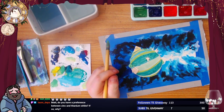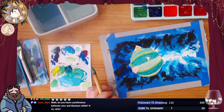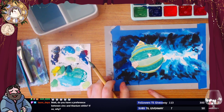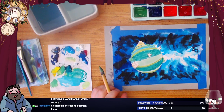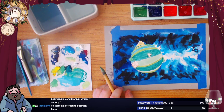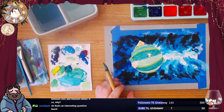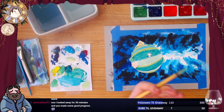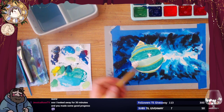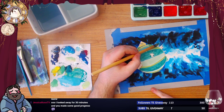Do you have a preference between zinc and titanium white? I would say titanium, definitely. In terms of fancy paint, if you're looking for longevity, zinc has been shown to wear first. It's not as lightfast and it will degrade other colors that it's mixed into for a lot of different types of paint. Primarily oil paint, but I think everything kind of going down. I mean, it's the same materials essentially. So for that reason, titanium would definitely be my preference.